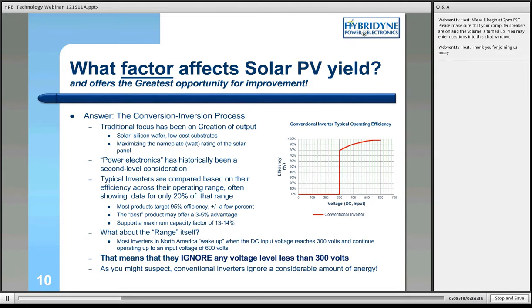In North America, most inverters wake up when that DC voltage from the streams reaches 300 volts DC, and they continue to operate up to 600 volts. But as you may have noticed, they ignore any voltage less than 300 volts, and this means they're ignoring a lot of energy.